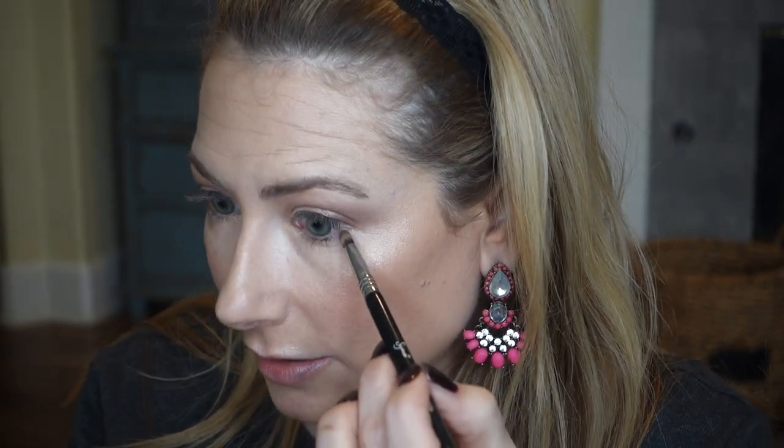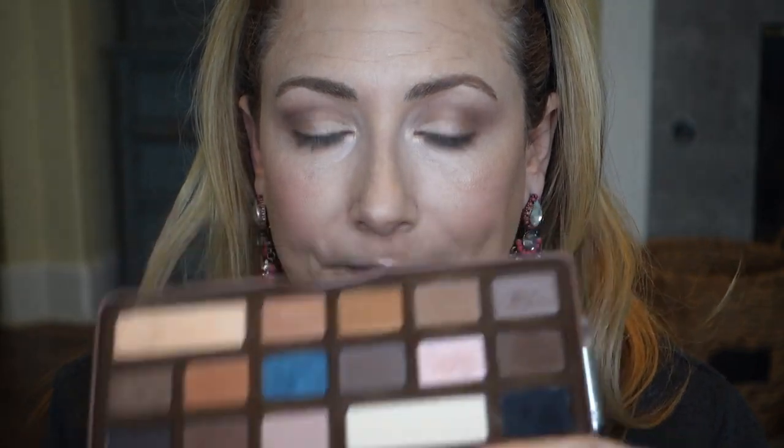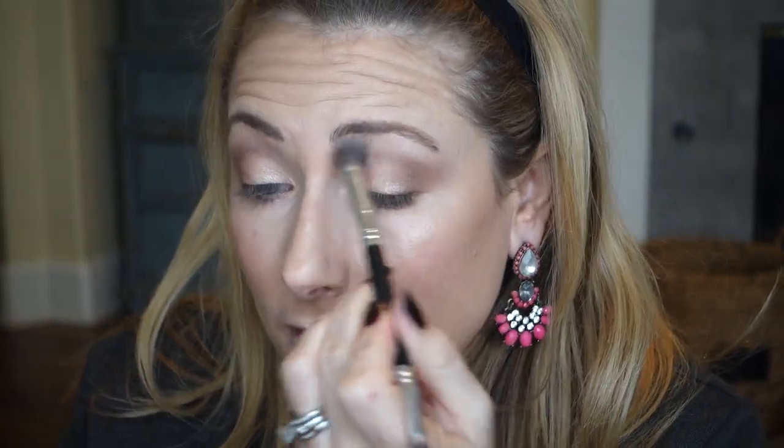Okay, with a pencil brush, I'm just gonna take that frosting color and run that along the outer edge. Trying not to poke myself in the eye, which I just did. If I were going to keep true to this, I would just now put my highlight on the top, which is the coconut cream. But I'm also gonna show you how I punch it up a little too. I just smack that all over.